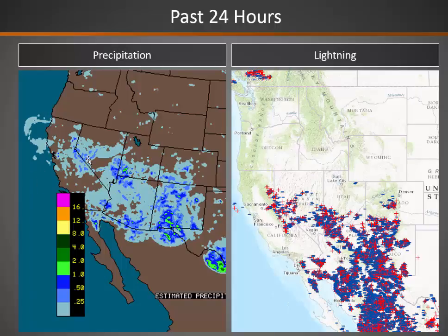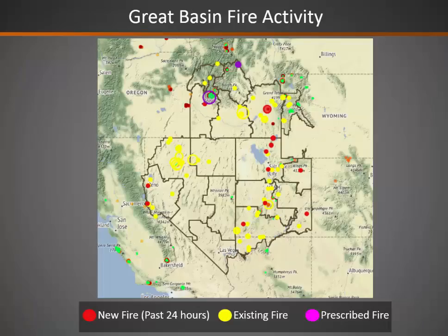You can see on the precipitation map on the left where you have the first shade of blue, just low-end light showers. That's where that darker shade of blue is, where you can see maybe a quarter-inch or more where the lightning was primarily wet, especially across parts of southwestern Utah and into the Arizona Strip. Looking at fire activity over the past 24 hours, new fire starts in the red, existing fires in the yellow.